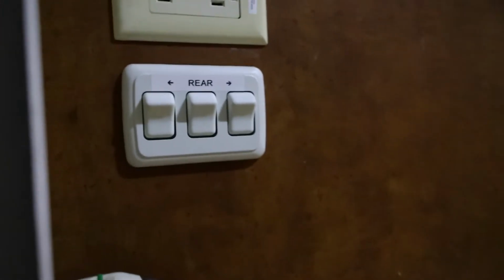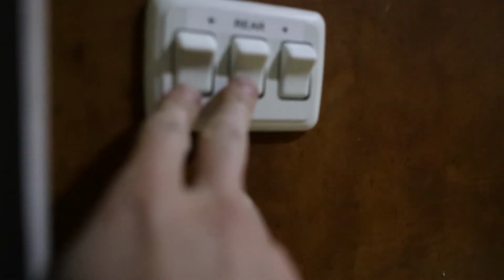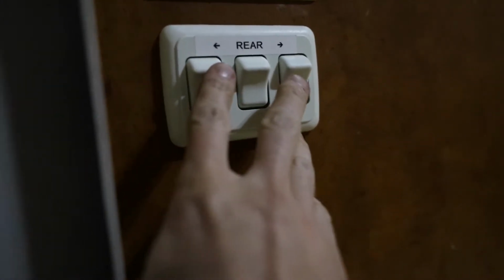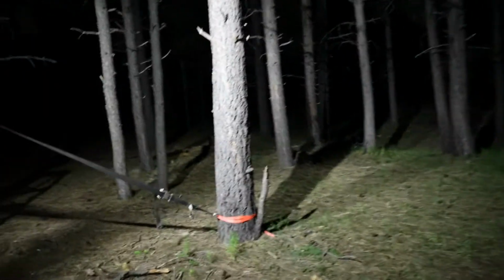So for the floodlights going around the outside of the trailer, this is what I did for the switch. So this is the counter right here, the door, so I can just open the door and reach in here and turn on the switches. You can see that we have rear for the middle. Obviously, it's this side of the trailer and then that side of the trailer. So those are the floodlights up there. As far as out here, there's no other lights that are on. Come to the back side of the trailer. And then on this side. So I actually did that so that it makes it easier to maneuver the trailer when I get to a campsite at night.